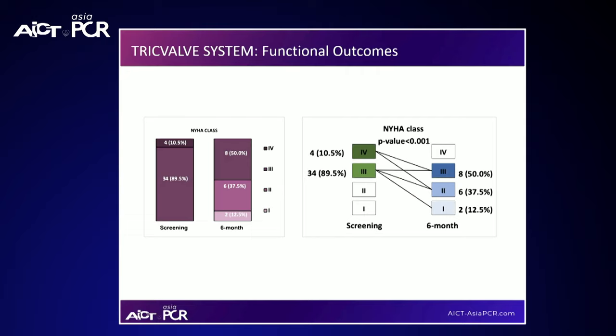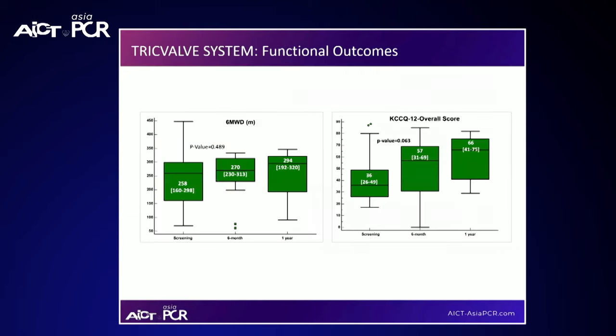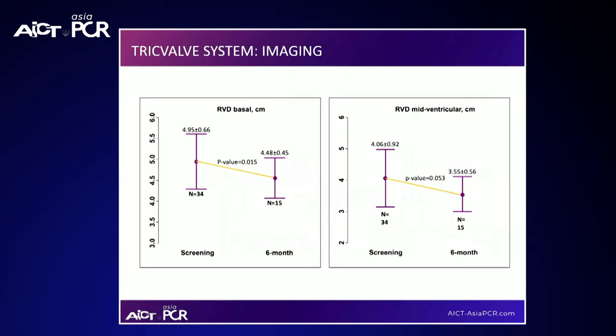And after 6 months of bicaval valve implantation, there was improvement in the functional status, with a significant reduction in NYHA class observed. Improvement in the functional status was also seen in the 6-minute walk test and the KCCQ-12 overall score. Remodeling of the RV was observed after treatment with TricValve.